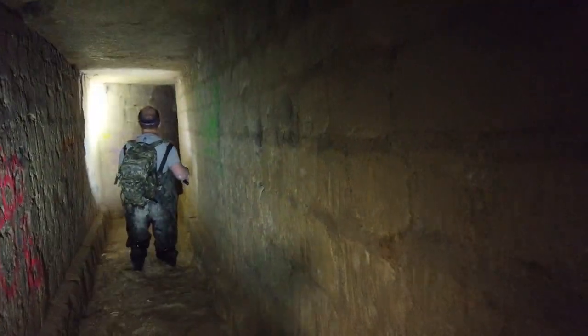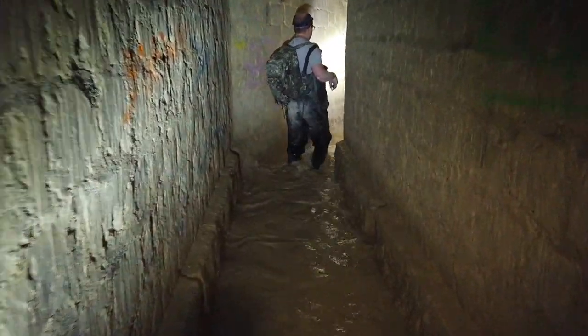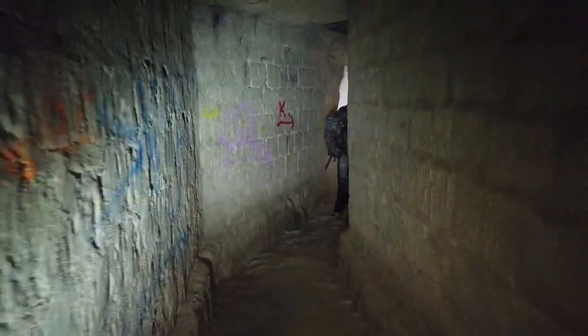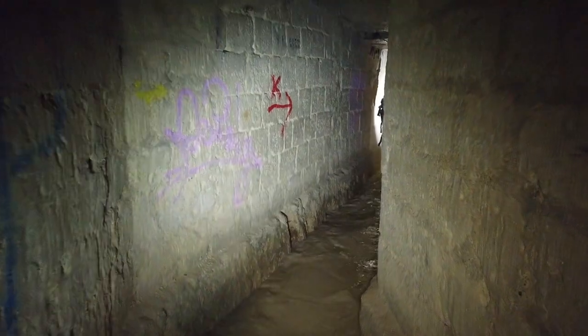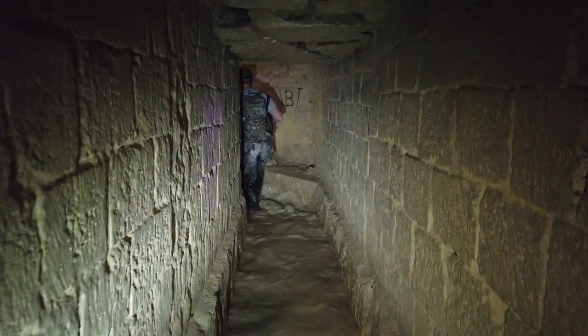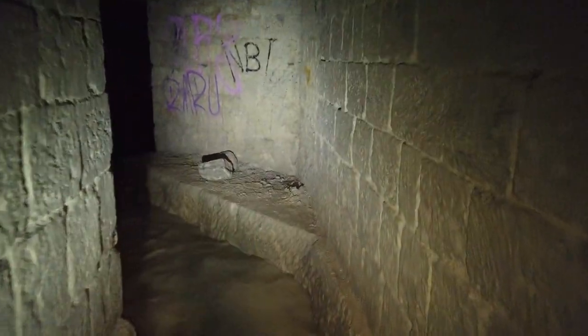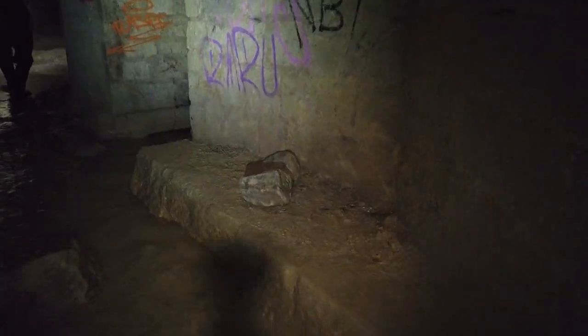As you guys can see, much of the catacombs is flooded, hence why we have opted for waders today. There's no way we would want to come down here without waders and spend 7 hours in this condition. So we have wussed out and we are in waders today. There we go, almost out.